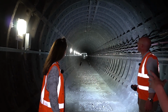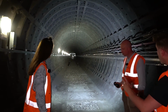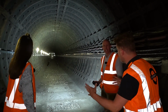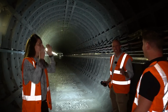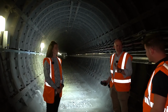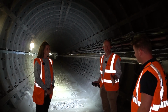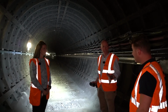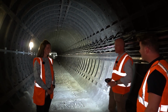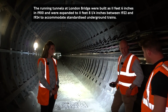So this was the original southbound Northern Line running tunnel when it became the Northern Line. So after the City and South London, that's right, it became the Northern Line. Hang on a minute, because it was built as City and South London, but this is after the diversion was made in 1900. Right. So this is when the City and South London Railway came to London Bridge for the first time, and this tunnel was here from that point on. So this is the narrow bit. No, this isn't the narrow bit. Exactly, this is the wider bit.